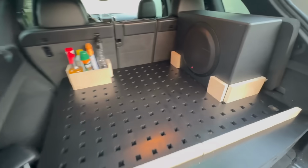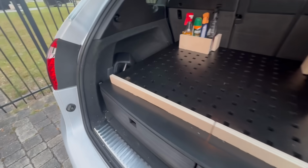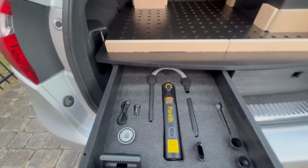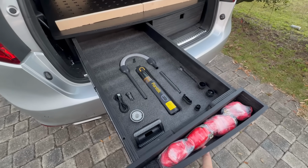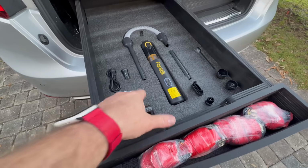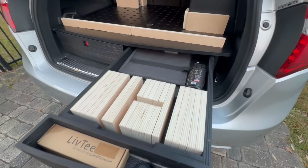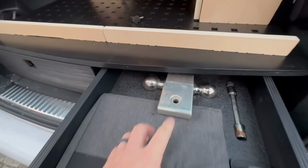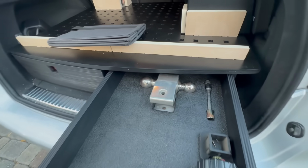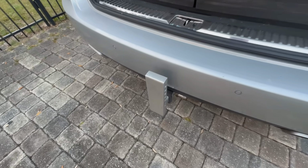Now I want your feedback. I left the partitions standard wood color. Should I stain them black? Well, the crazy part. Now, yeah, is it the best utilization of space? Yeah, probably not, but that's easy to fix. But I think it's cool. I'm actually really excited about this storage solution here. The trailer hitch, because, you know, if you give up a truck, at least you can haul something.